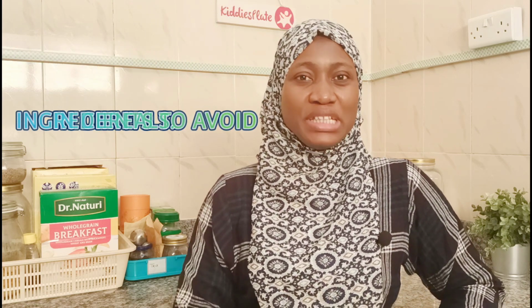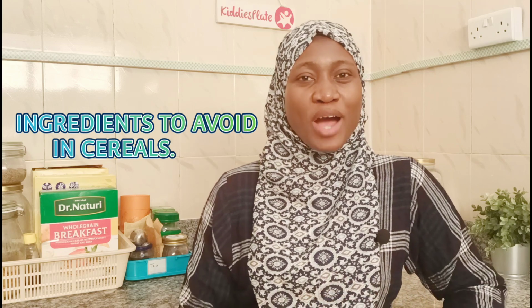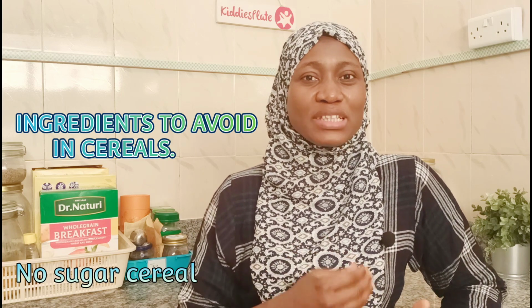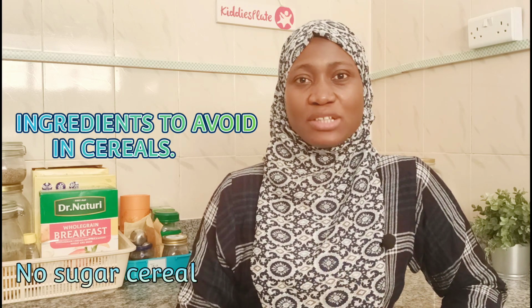No sugar cereal. Yes, I know so many people will be like, why no sugar? We all don't want sugar in our child's cereal, okay? But when it comes to no sugar, it's very important to search further to know what they use as a sweetener in the cereal. Because these days, manufacturers will write on the front of the carton, no sugar. If you look further, you get to know that the sweetener they use in this cereal is more dangerous than sugar. So it's very good to look into anything you are buying that says no sugar.